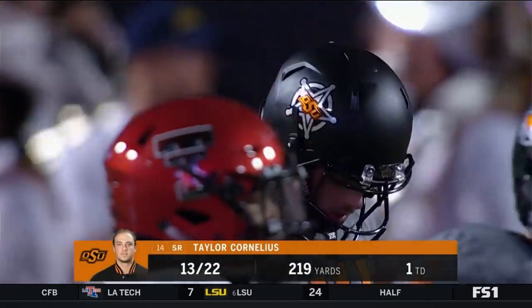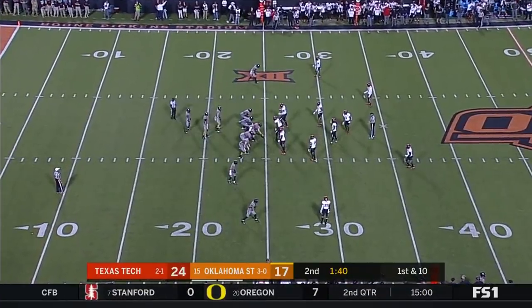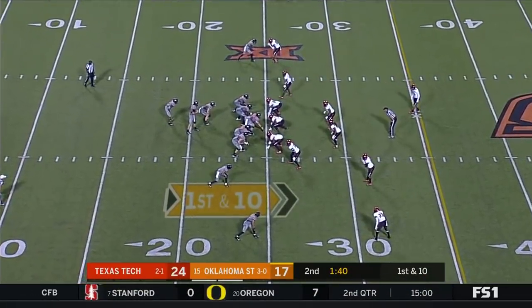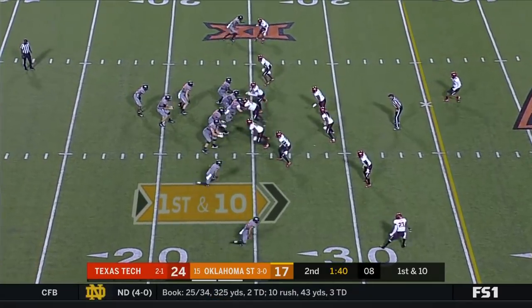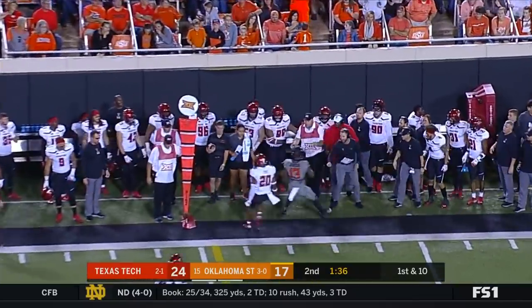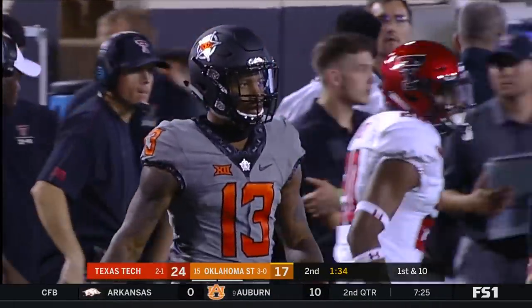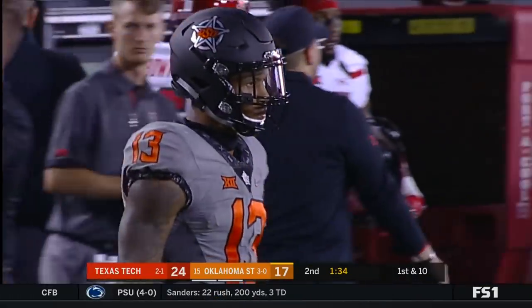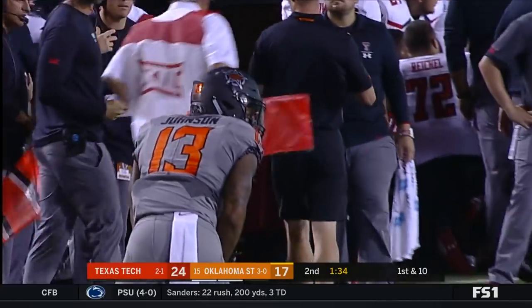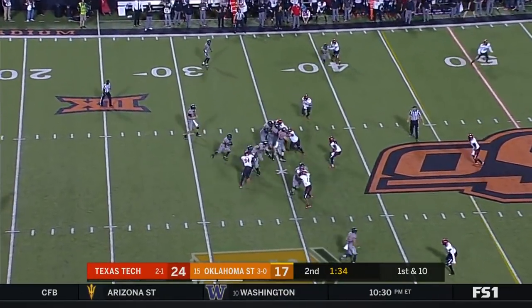He's got Justice Hill in the backfield with him. Now you have plenty of time. You have 2 timeouts, 1:40. There's no reason to panic in this situation. And wide open is Tyron Johnson. Well, that's going to be the trick here for Texas Tech's defense, is how much cushion do you give the guys on the outside? You want nothing cheap over the top. You're going to have to give these guys some space, but you have to make tackles.